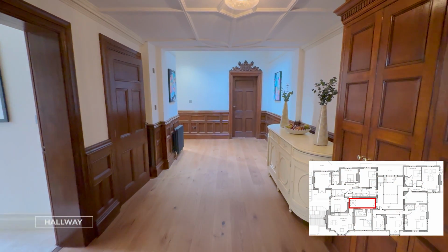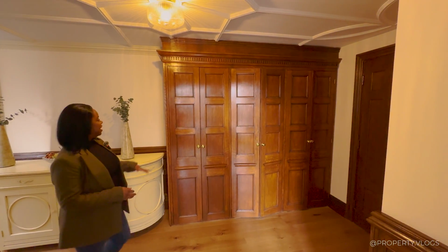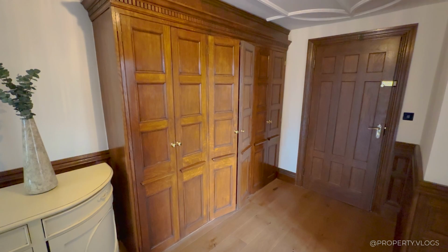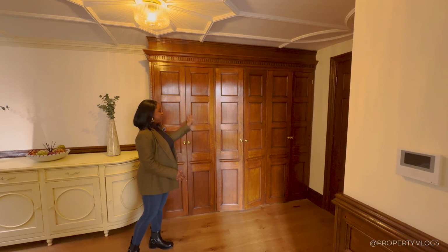And come inside and make yourself comfortable. Okay, now that we're here, the first thing you're going to notice when you come through this original door is this piece of furniture right here. So it is fixed to the apartment. It is a series of wardrobes, cupboards basically, and it has storage behind it.